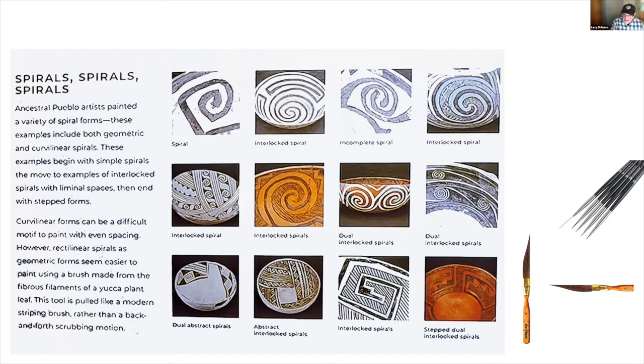And basically you can see how if you pull that, you're going to get an even line, a better even line. Rather than trying to paint it directly straight up and down, you pull the brush and it will give you a nice even line if you practice a lot. And these women practiced a lot. For the most part, a lot of the pottery, at least in the ancient tradition, was done by women.